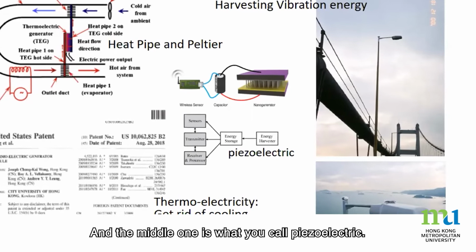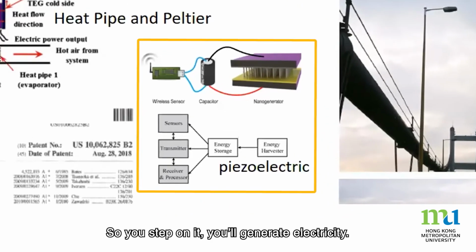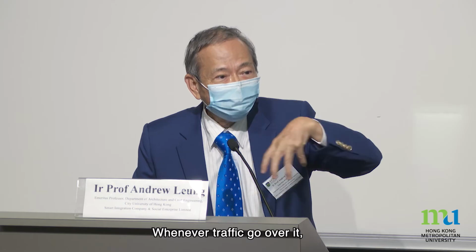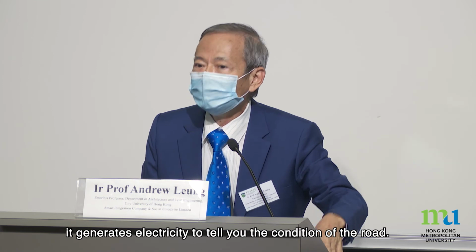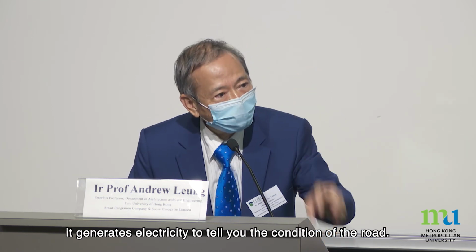And the middle one is what you call piezoelectric. So you step on it, you generate electricity. And in fact, it can be used on the highway, the cat eye, I think, on the highway. Whenever traffic goes over it, it generates electricity to tell you the condition of the road.